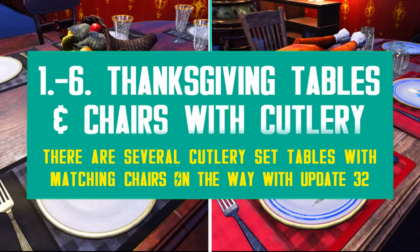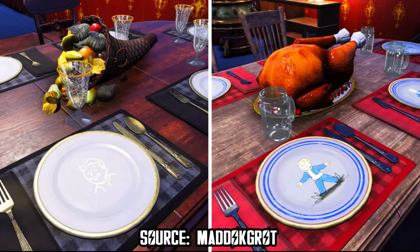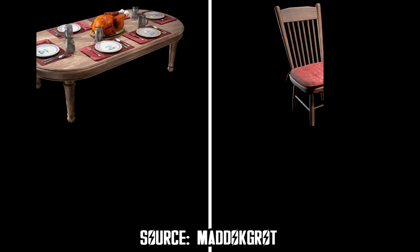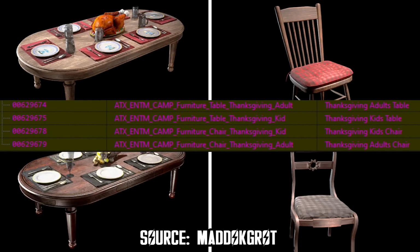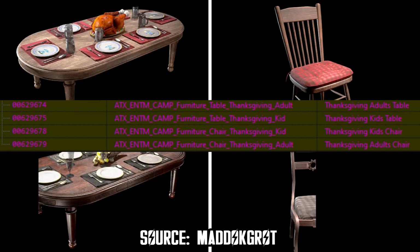Thanksgiving 2021 is a few weeks away, and I suspect Bethesda is planning to release some awesome new pre-made items. Despite being part of the public test server files, these items will most likely go live before December, when patch 32 is scheduled to get released. Anyway, Bethesda designed several pre-made tables with matching chairs. The main sets are called Adult and Kid Thanksgiving tables for whatever reason.